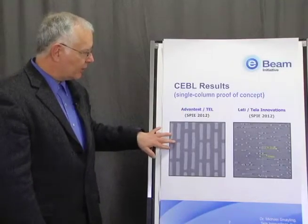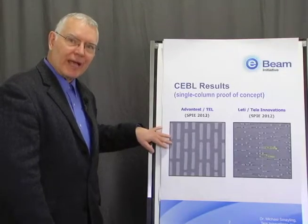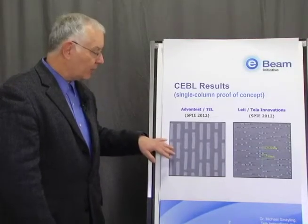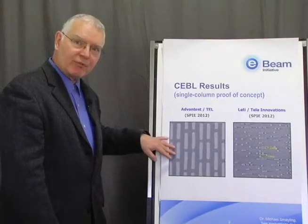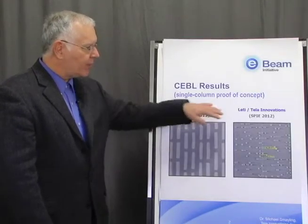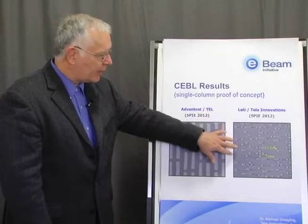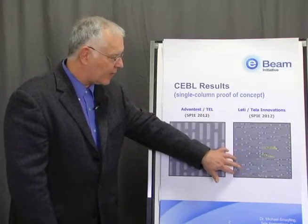In the first example here from Advantest and Tokyo Electron, we're showing an SRAM pattern with half pitch of the lines at 11 nanometers. You can see very good formation of the lines and really excellent results in this wafer SEM photograph of a wafer after etch. In the other example, this was work that we did between Tela and CEA Leti. This is showing a random logic pattern done with designs from Tela and patterning at the CEA Leti. As you can see, this is a resist pattern. We've got good pattern fidelity and after etch results also looking good.